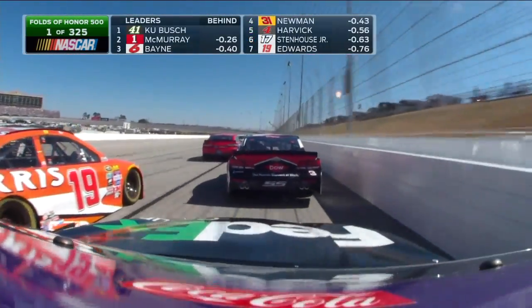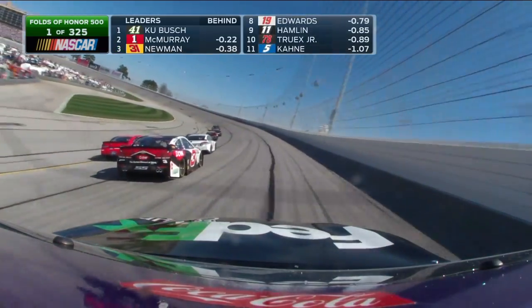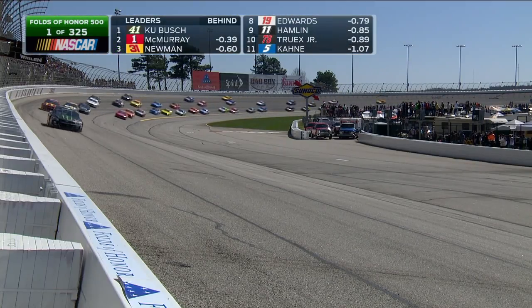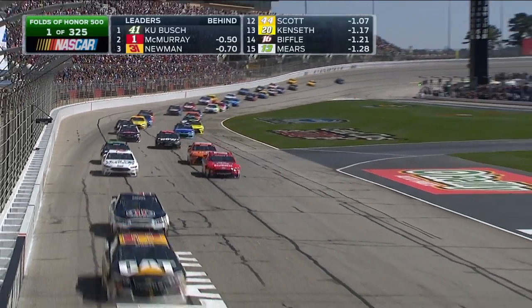Hamlin coming on the high side, got a great run through turns 1 and 2. Passes teammate Carl Edwards, slots into 8th. Kurt Busch jumping out quickly as Jamie McMurray did not get as great a start from the outside lane. More on that when we talk about restarts later.